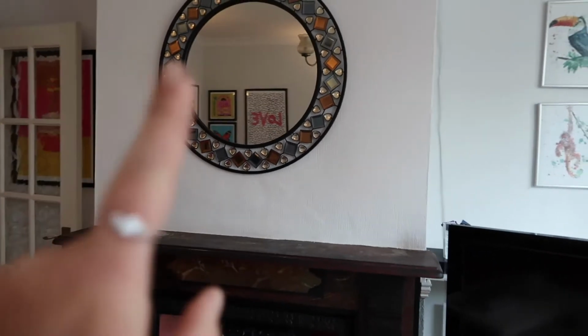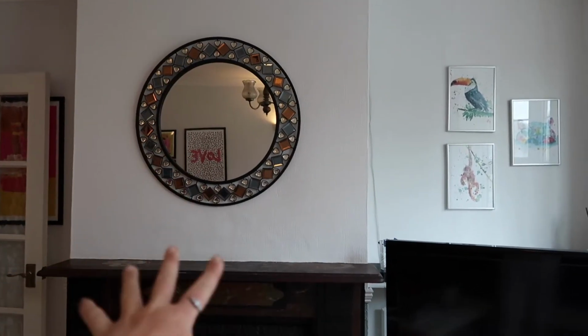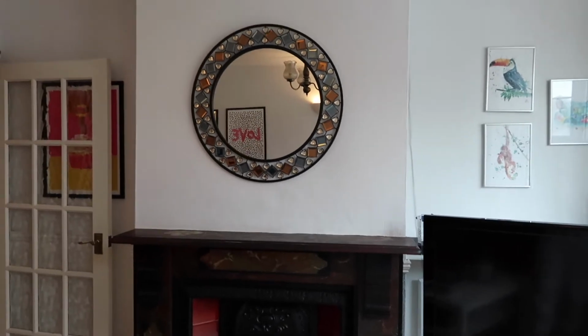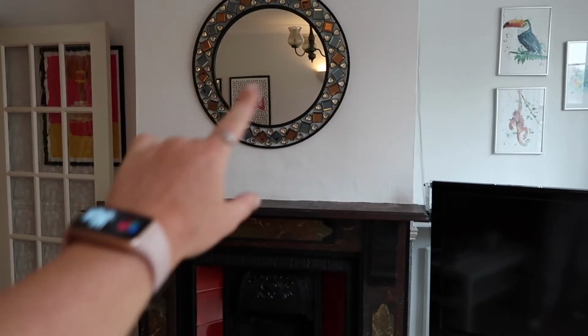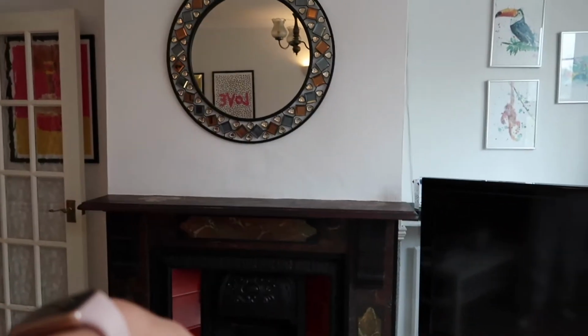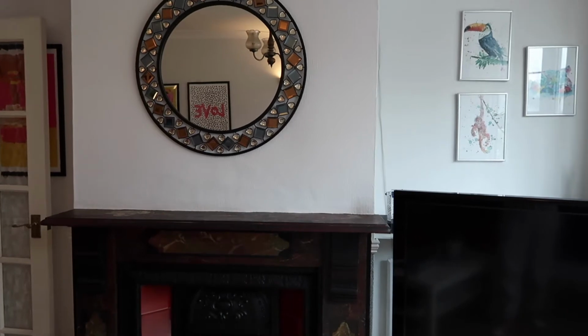We have a mirror up here, which I think is Wayfair, but I'm actually thinking of getting rid of this mirror. I just feel like it's not in line with the room anymore, so I'm thinking of getting quite a bit of a bigger one, just as a bit more of a statement, because I feel like it's too small for that area there. I do really like the mirror and I will keep it, but I'm going to swap it for a bigger one that can just rest on top of the mantle.